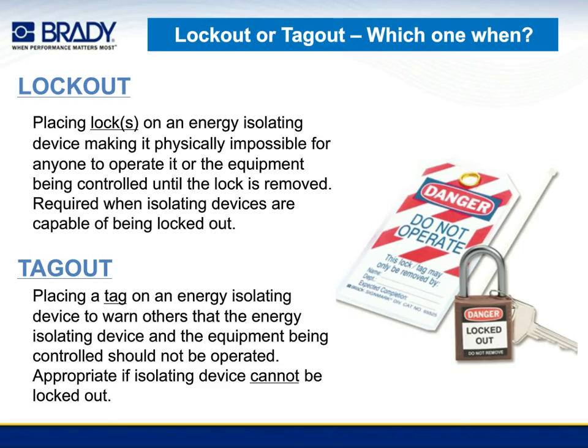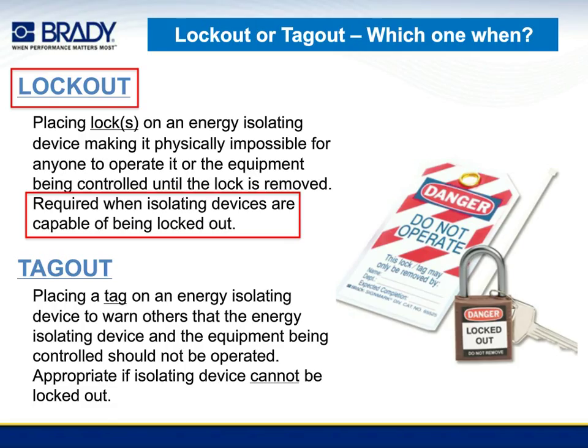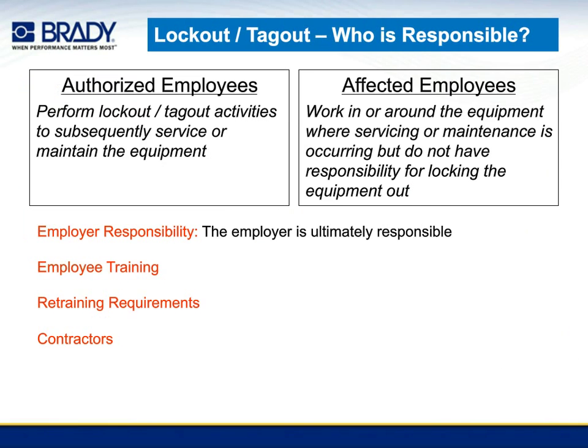So let me highlight one fact here. Lockout is actually required when isolating devices are capable of being locked out, in general industry, that is, whereas tagout is the fallback measure, by and large. It's appropriate if the isolating device cannot be locked out. So to emphasize the point, it should always be lockout.